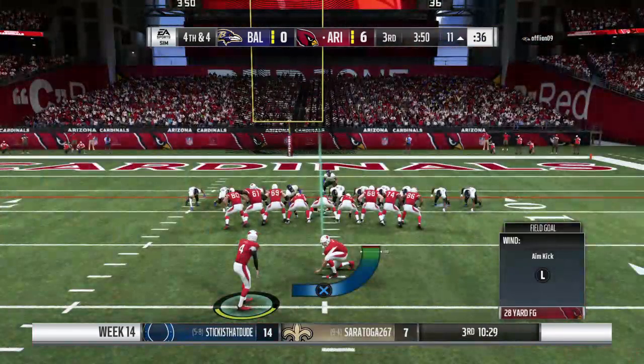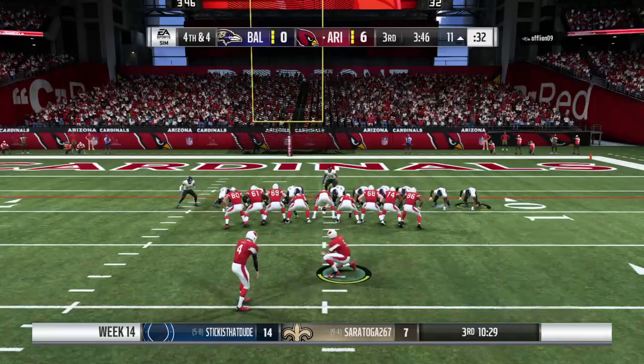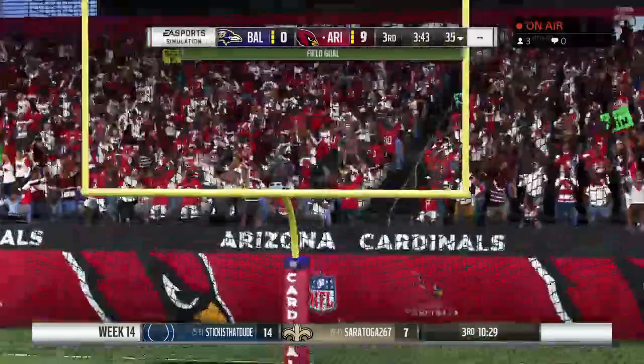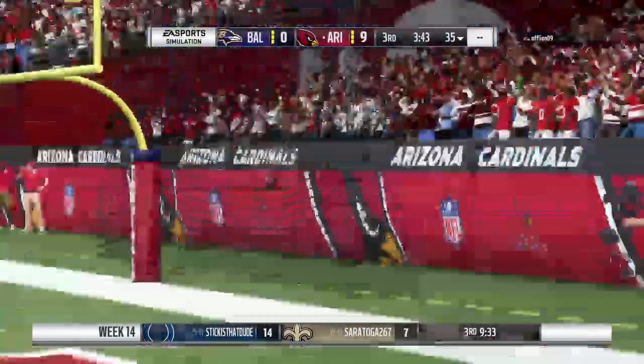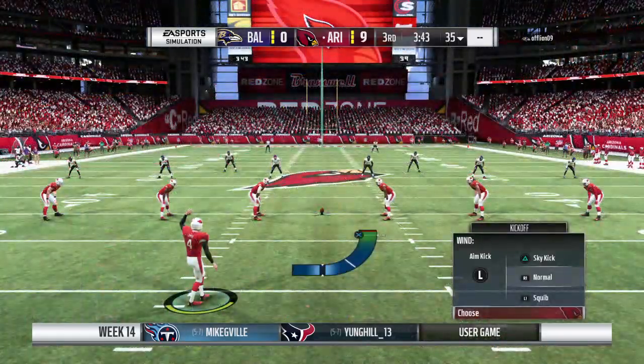So now here comes the field goal team for the 3rd time today. And Lambeau will put this one through, and that will make our score 9-0. So 3 field goals that he's hit now. This last one helps him stretch out the lead. He's been solid, hasn't he?